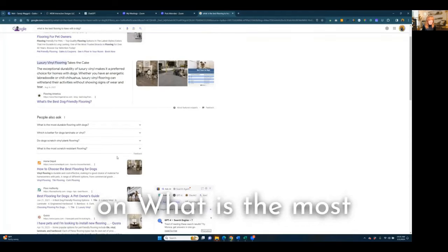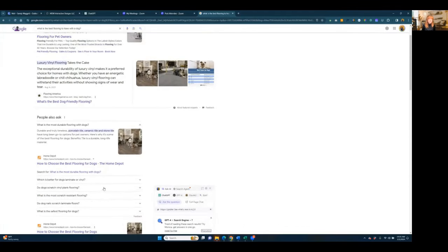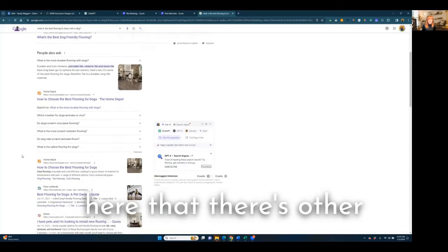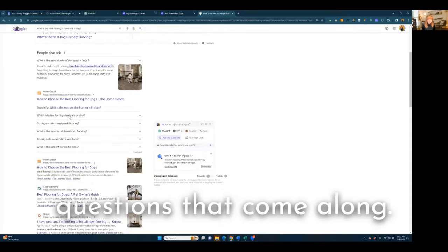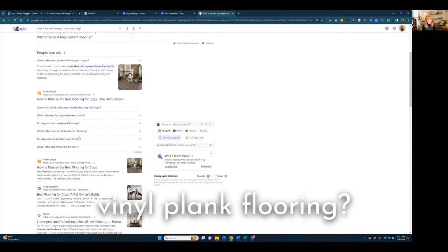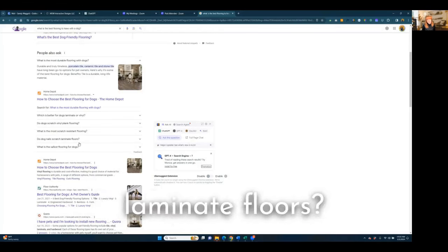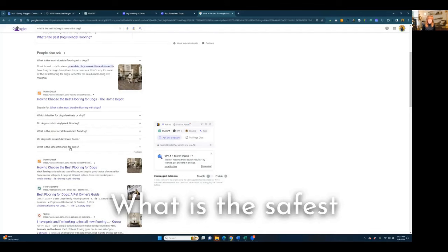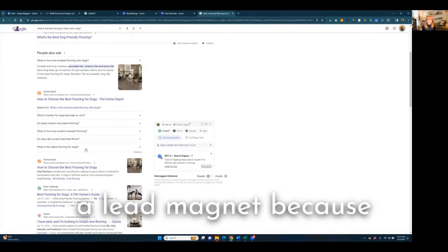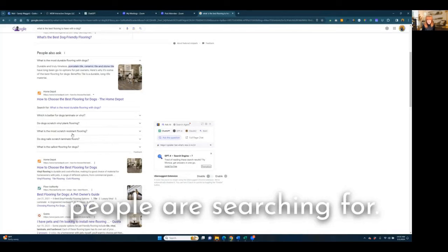So I'm going to click on what is the most durable flooring for dogs. And then you can see here that there's other questions that come along. What's better, laminate or vinyl? Do dogs scratch vinyl plank flooring? What is the most scratch resistant flooring? Do dogs' nails scratch laminate floors? What is the safest flooring for dogs? I think this is going to be a really good topic for a lead magnet because Google is telling us that this is the kind of thing that people are searching for.